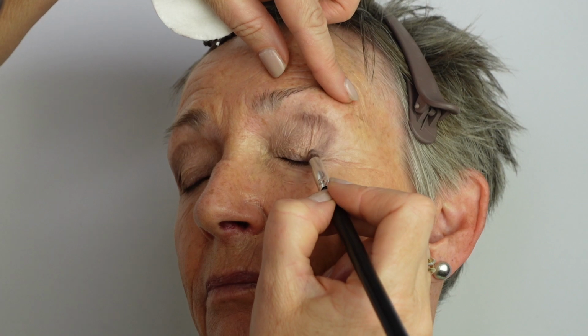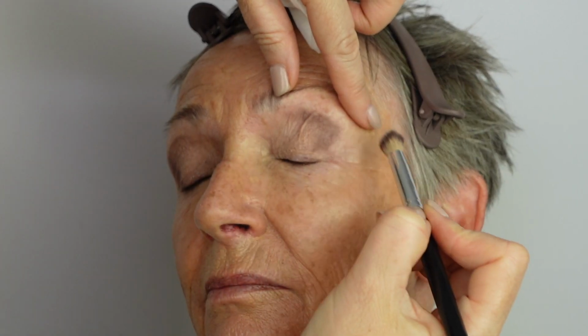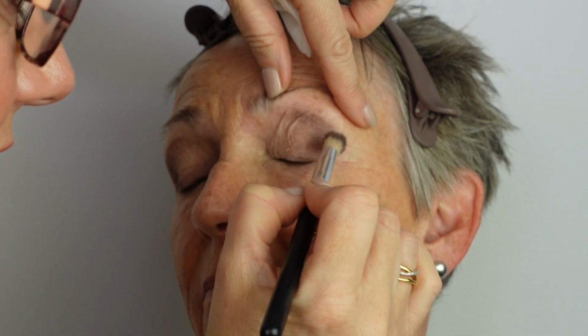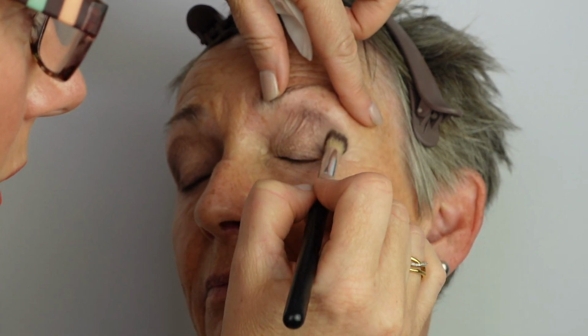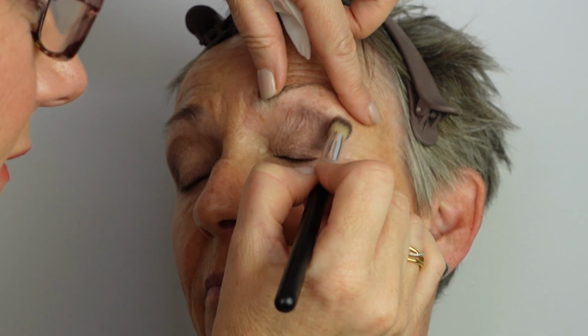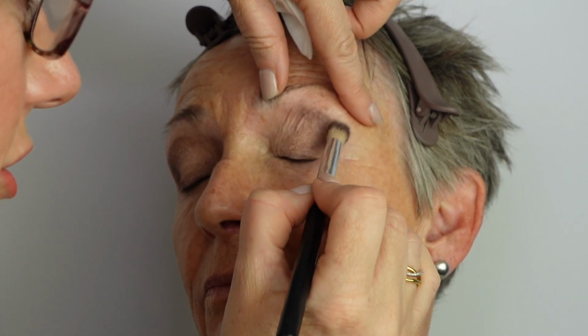I'm just bringing it down. I tend to blend from the outside in, so that I'm not, again, dragging the eye away, which we don't want to do. We're just taking off the edges, and this is with the brush number 7 again.